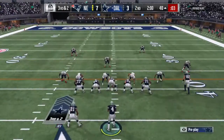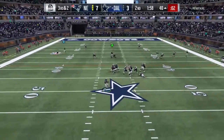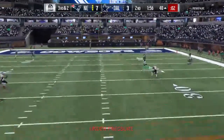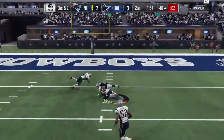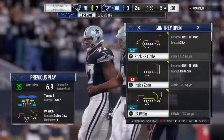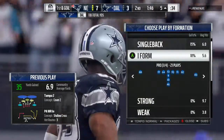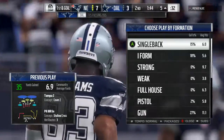Play clock winding down. Prescott on 3rd and 2. Got a man. It's complete. Williams. And he gets it all the way down inside the 10 to the 5-yard line. They're able to convert on 3rd down, and that sets up a 1st and goal.